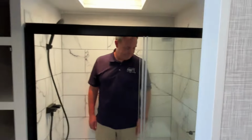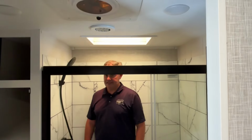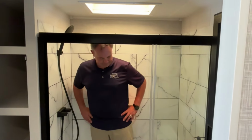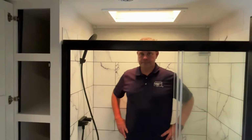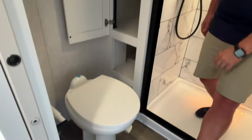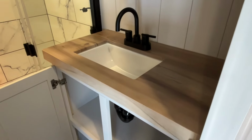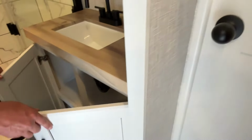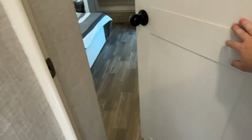Hardly any step up in here. Jeremy's 6 feet tall, so no issues with headroom in here at all. Your linen closet right over here. Your second toilet here, plenty of room. Mirrored medicine cabinet up there. Great space around your sink, and really good storage down below. I like this. Jayco does a great job.